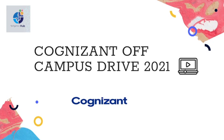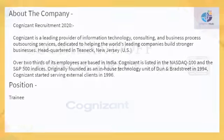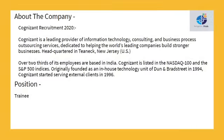So there's good news for you all, because the Cognizant Campus Drive 2021 is finally going to happen, and let us see how we can apply for the drive. So guys, as we know, Cognizant is a leading provider of information technology, and every one of us wants to be a part of Cognizant. So they have released their notification for the position of trainee.